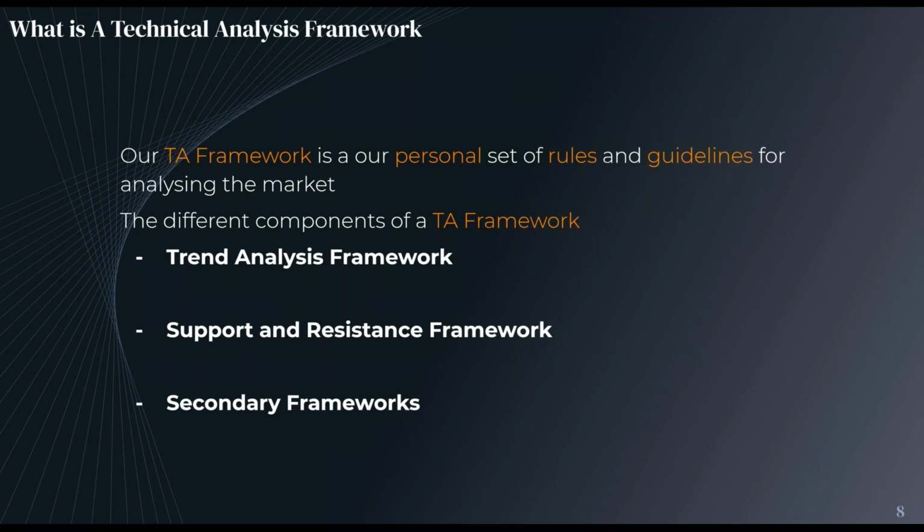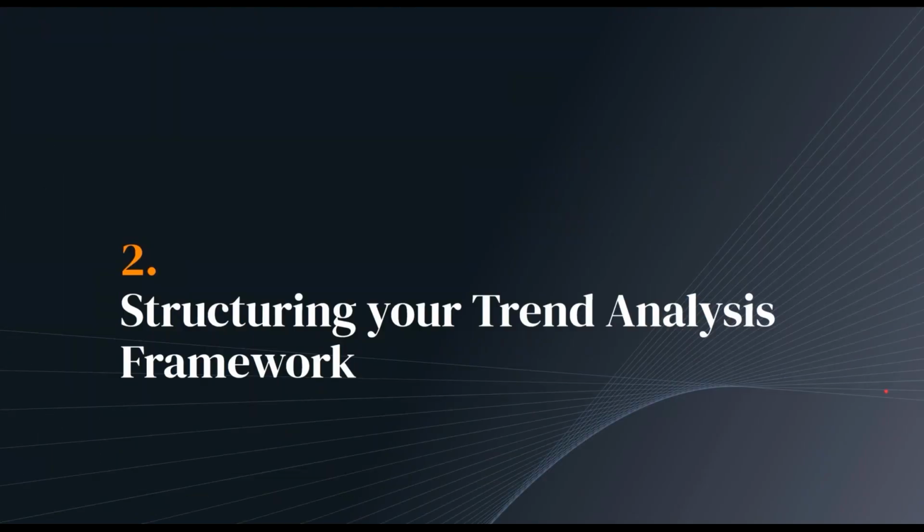Then I'm going to go over potential secondary frameworks you can use in conjunction with the core trend analysis and support and resistance frameworks I like to use. And then finally, we'll talk about selecting timeframes. Structuring your trend analysis framework.